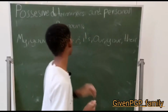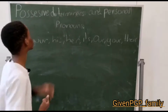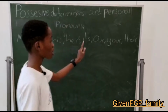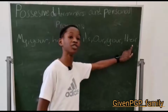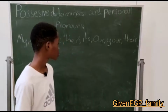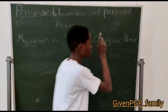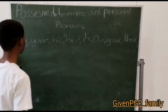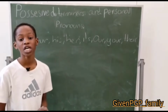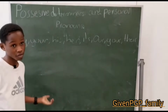Today we're talking about the possessive determiners and personal pronouns. The possessive determiners are my, your, his, her, its, our, your, and their. Okay? Let's write some sentences for my, your, his, her, its, our, your, and their. Let's write a first sentence for my. This is my cat, or this is my dog. You can write either of them.